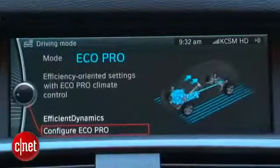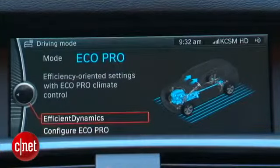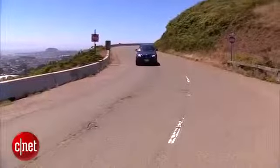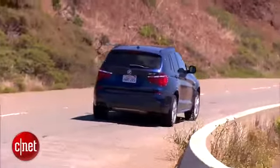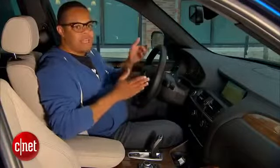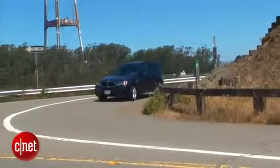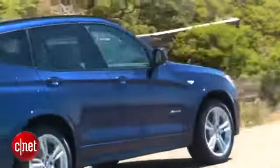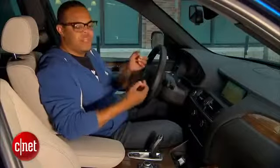This, in my opinion, is probably one of the most interesting modes in this vehicle, because it's not really a performance car. It's kind of a get from point A to point B vehicle. So Eco Pro will let you do that in the most fuel efficient way possible. In addition to resetting the steering and suspension to their most comfortable settings, it also does that eco mode trick that we've seen in a lot of vehicles, where it sort of dulls your pedal inputs and tempers your lead foot. So it takes a little bit more pedal to get the vehicle going, but the upside of that is that you use less fuel.